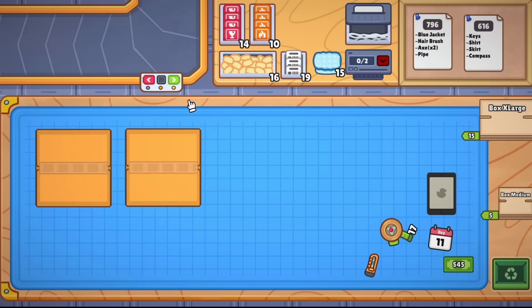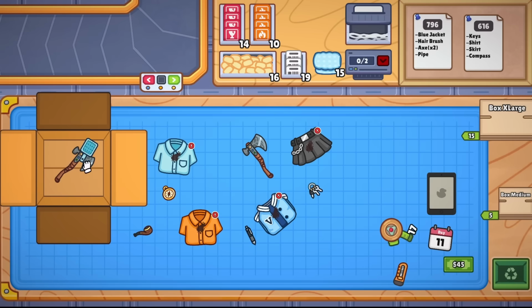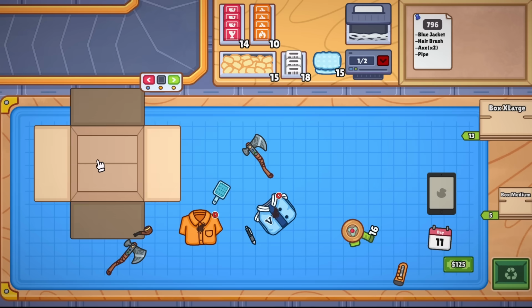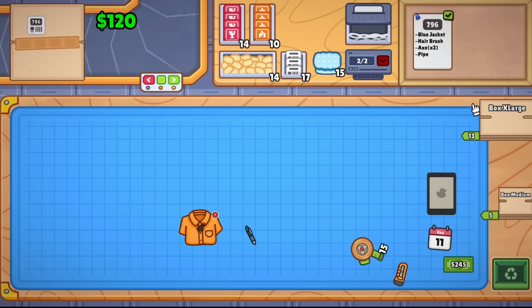Who's ordering this? Colonel Mustard? Oh, it's one of these pipes. Well then, maybe it is Colonel Mustard. I thought it was gonna be like a lead pipe. At least this order is very easy to do. Still only 2 orders today though, which is kind of disappointing. And there's actually 2 axes in this order, I didn't even realize. But nothing fragile. So that makes that easy.